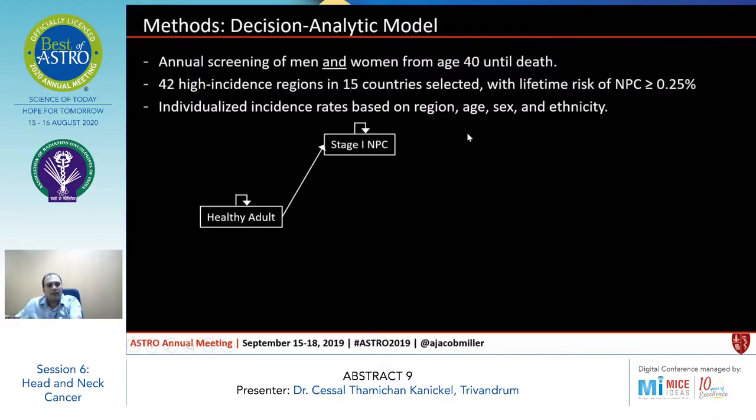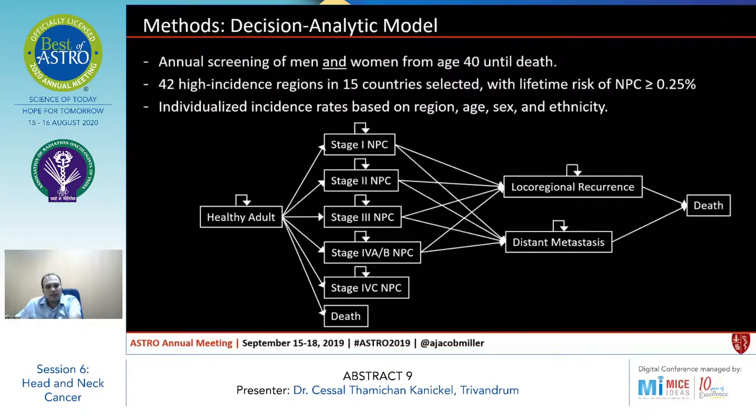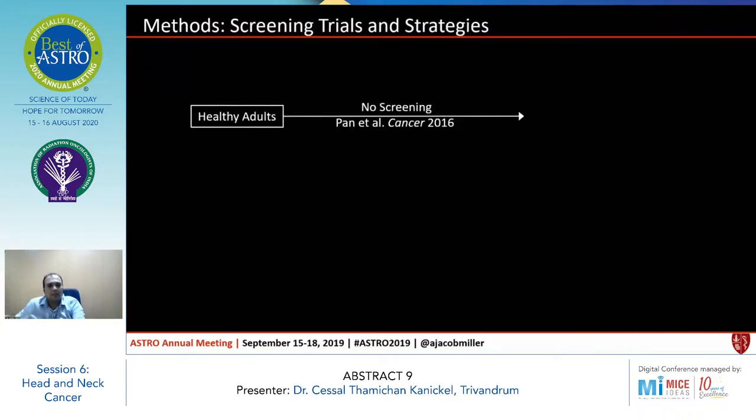In healthy adults who are screened, our intention is to find patients at early stage, stage 1, and then you prevent the mortality. That is our main aim. So they analyzed the data for them.